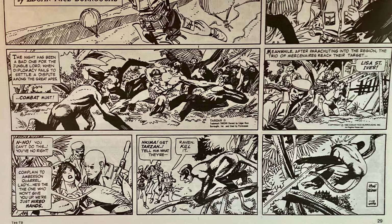And so in the hands of any other creative team, these stories could be extremely boring and mundane. But I got to tell you, Archie Goodwin makes them extremely engaging, extremely exciting. And Gil Kane's artwork just knocks it out of the ballpark. I was so surprised at how much I enjoyed these strips.